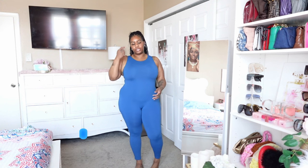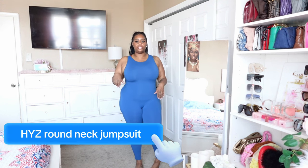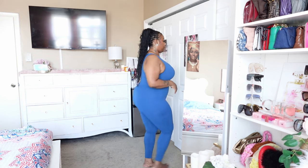This is the first jumpsuit. I love this jumpsuit. It is so cute. Like I said, I got it from Amazon. I think the brand is like HYZ or something like that. I'm not really sure. I'll put it on the screen though. This is a size large, has plenty of stretch. Let me show you guys the back.